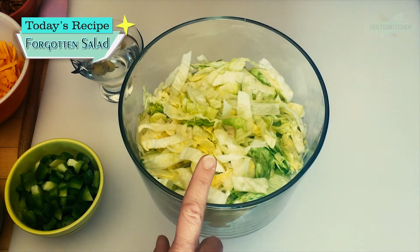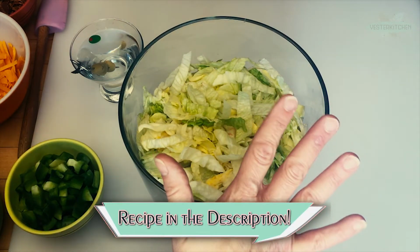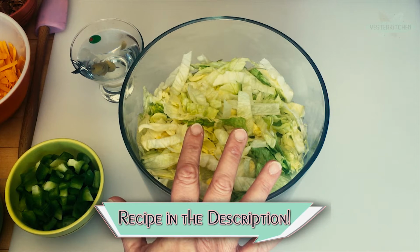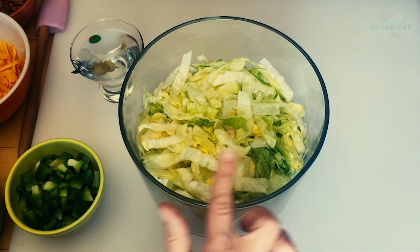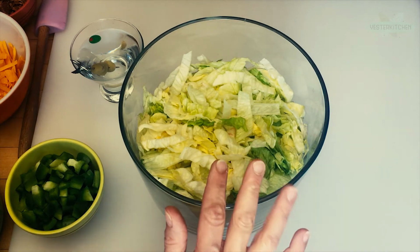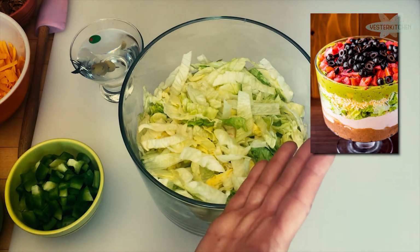It is also commonly known as the 7-layer salad, and it probably had a few other names because there were as many recipes as there were families that made this. This was huge in the 1980s. As a matter of fact, any layered dish was huge in the 1980s. It was just such a fad. And that's kind of where we got our 7-layer dip from. We all know that, right?